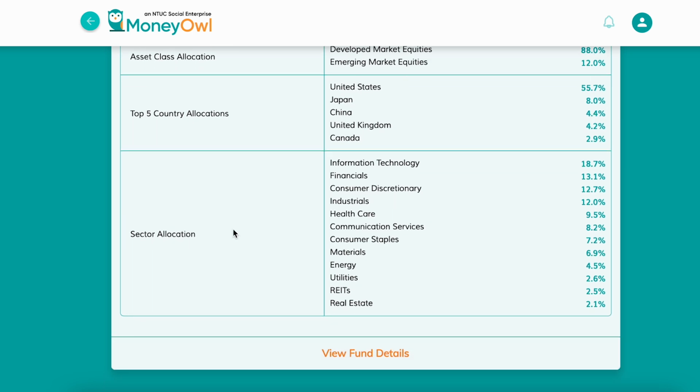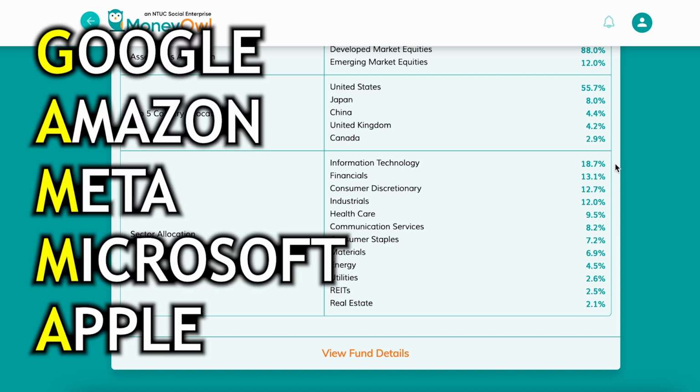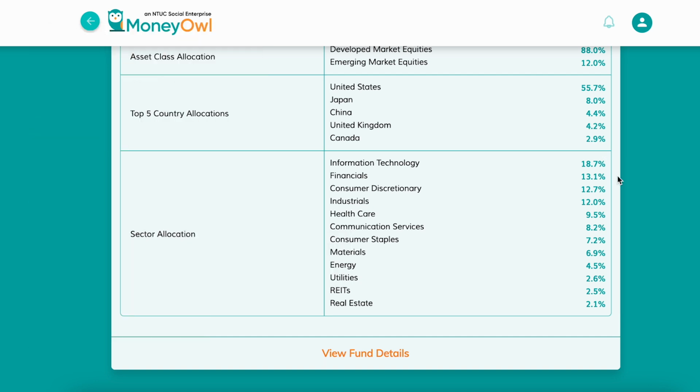So really, emerging markets can go high, can also go very low, and it has a wider range of fluctuation. Okay, and if we look at the sector allocation, of course, most of the companies will be in the information technology sector or tech companies like your FANG companies. Now it's called the GAMMA companies, right? Google, Amazon, Meta, Microsoft, and Apple. Followed by financials, so these are your banks like Goldman Sachs, JP Morgan, Bank of America. And then we have some of the consumer discretionary and industrials, which are fairly around the same percentage, 12 to 13%, but majority still in tech, close to 20%.